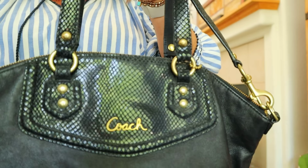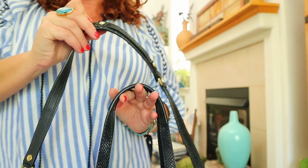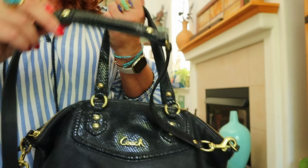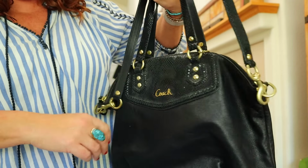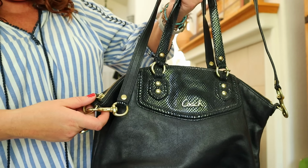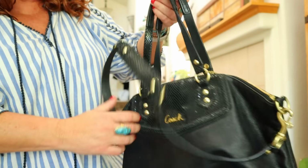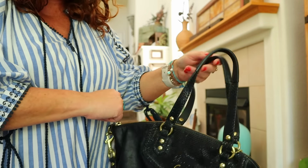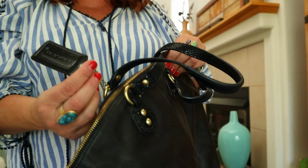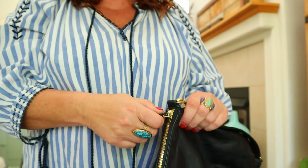Okay. We got the Coach there, black with heavy gold hardware. It also has a shoulder strap. These are shoulder handles. It has the nice heavy hardware. This is removable. Okay, this is really nice. I love the shape. And here's the little charm too. I love when they have a good charm on there. I think this is a good one. We'll see.